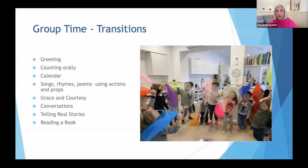We do have lots of conversations and tell real stories. This is really important for any child in any setting, but for us, it is quite important to do it every day. And we end the group time with reading a book. And I'm going to have to say that this is a very brief group time, and that we are in a transition to go set up for lunch.